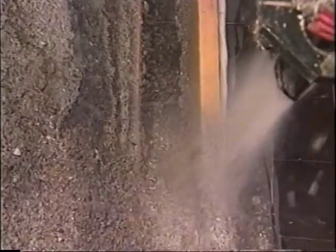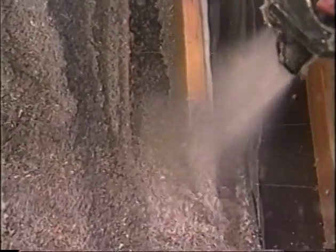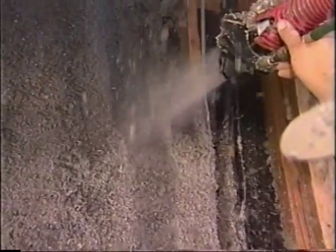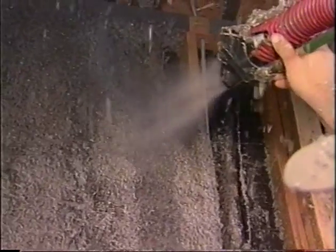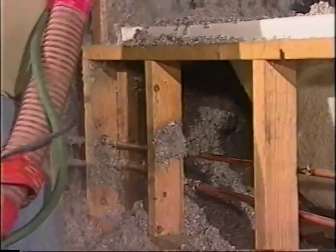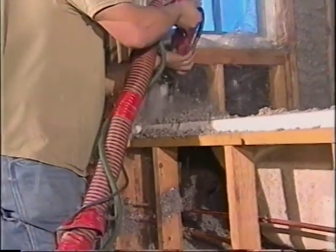There's several areas that are typically difficult, things like electrical outlets. Behind you is the big tub in the master bathroom. Yeah. They were even able to spray behind it and make sure that that hard-to-insulate area was done very well. You know, it didn't take them any time at all to do it. They filled that area up pretty quickly.